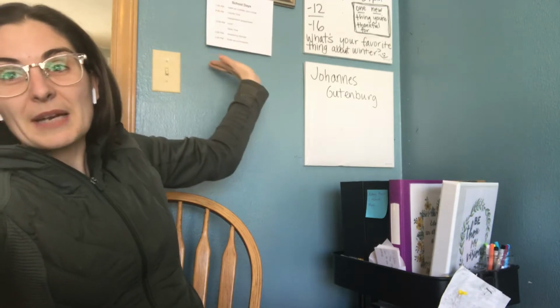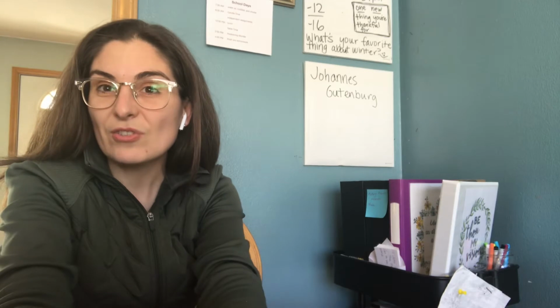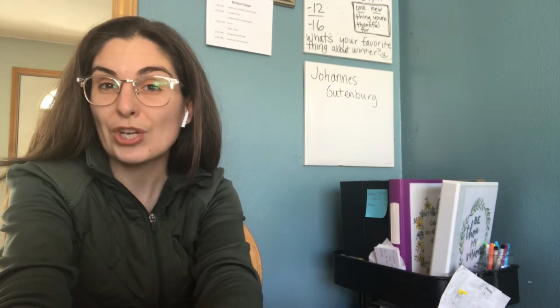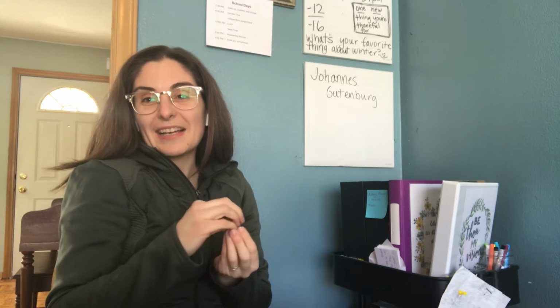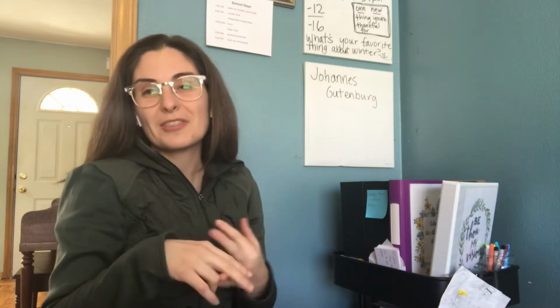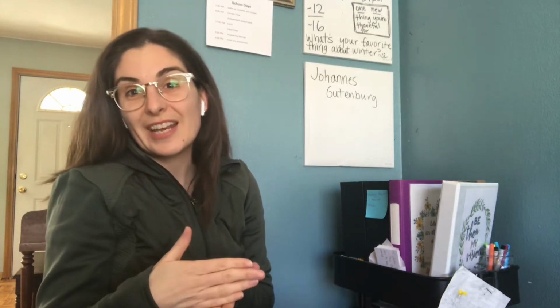Taped on the bottom of my mirror, I have our ideal schedule. The kids usually wake up around 7:30 to 8 o'clock, and then they start their morning chores. We actually call it basic human habits, and I might have messed up the name. But basically, it's getting dressed, brushing your teeth, making your bed, eating breakfast, those sort of things. That helps us get started by 8:30.